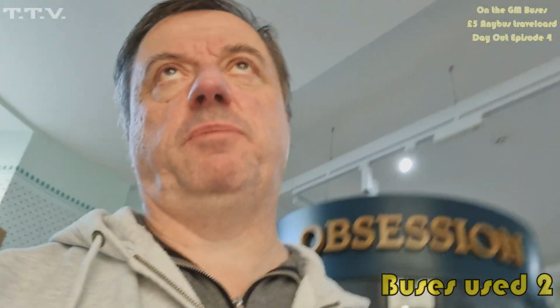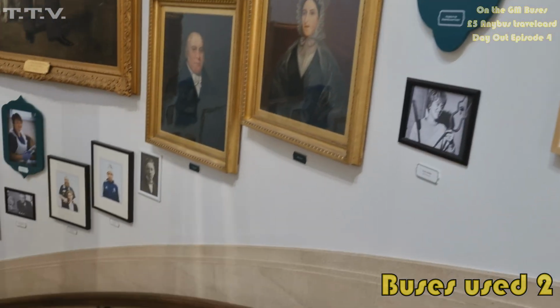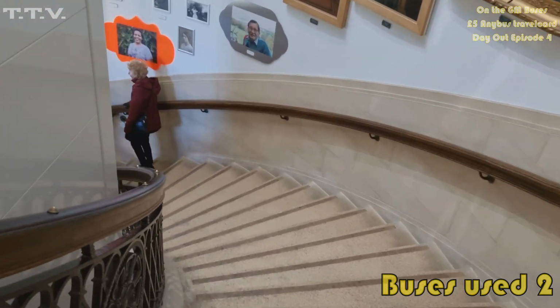So a lot of Egyptian stuff, a lot of it I couldn't film because there was a school party in there, and it's a bit weird if a middle-aged man starts filming where there are kids hanging around, so I don't do that. There's a lift, but the staircase is amazing, just as I remember it, just as people would have done for hundreds of years.